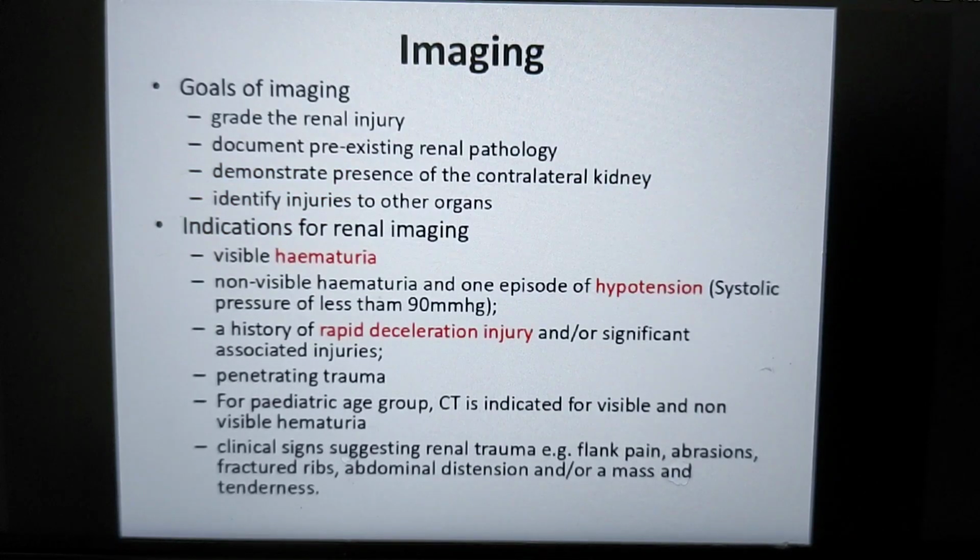Okay, the goals of imaging will be to grade the renal injury, to document any pre-existing pathology, look out for the presence of the contralateral kidney to see if it's normal, and identify other injuries, other organ injuries.